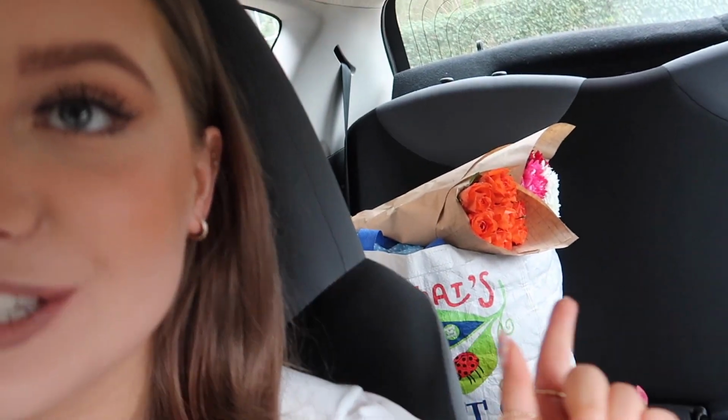Okay, I'm finally in my car, ready to go. A little bit later than I expected. Well, it's only about 9:15, honestly. But everything is packed. I've got all my bits packed there and shoes in the boot. Even got some flowers as props. I thought they were really cute, so bringing those along with me today.